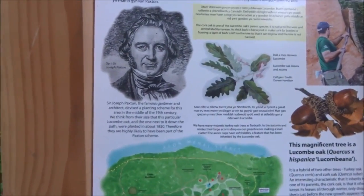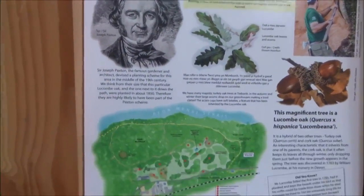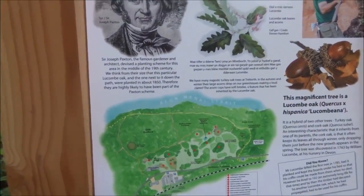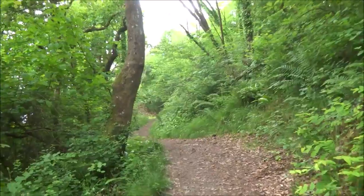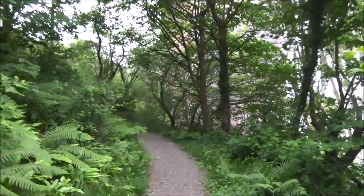I think it's basically only known to the locals. Some information on it. Sir Joseph Paxton, famous gardener. So far I haven't been able to get a good view of the Britannia Bridge. It's screened off by trees.